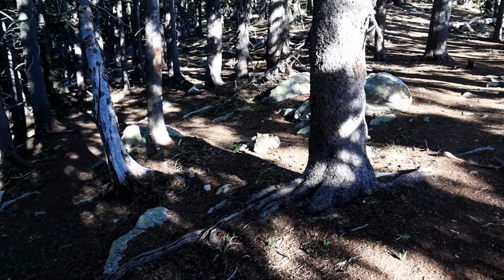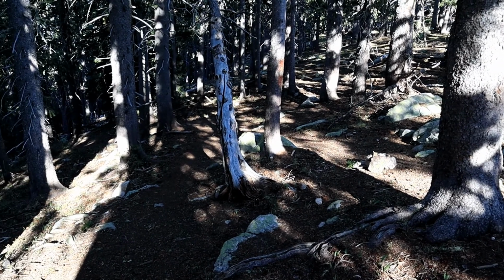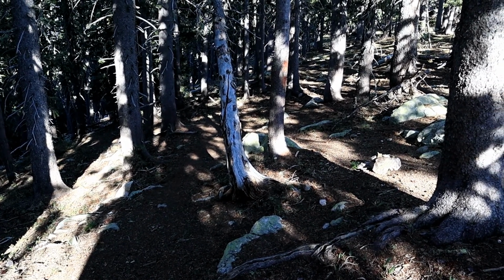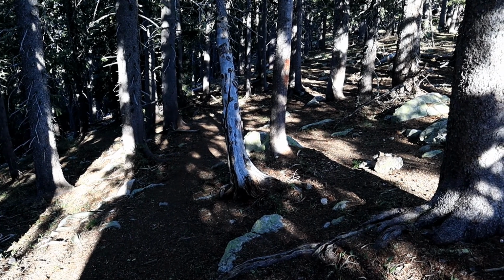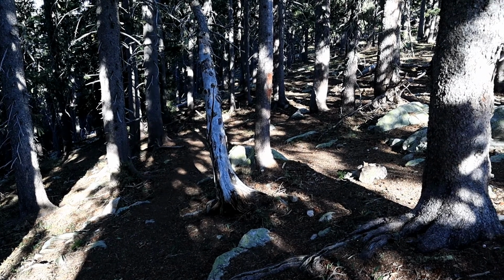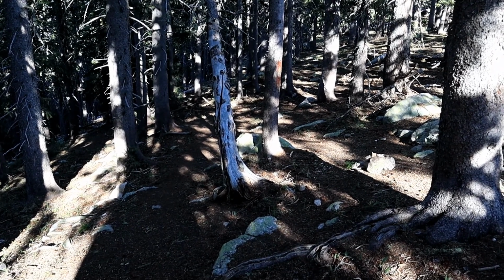Okay, there is a little trail off to the left here that takes you off Raven's Ridge and down to the ski runs. It might be a little quicker exit off the trail if you're heading clockwise around the trail instead of going all the way down the ridge.